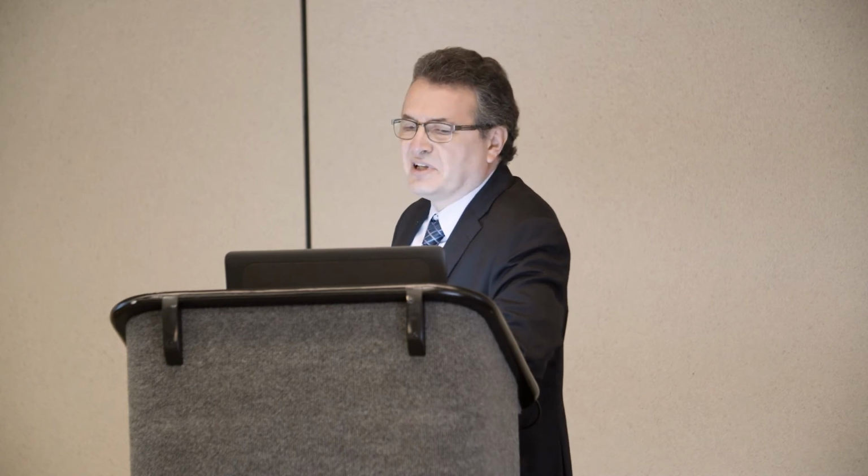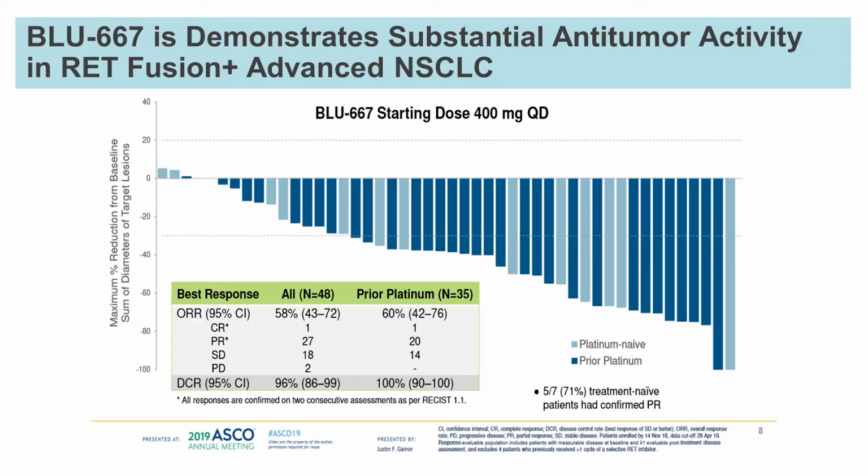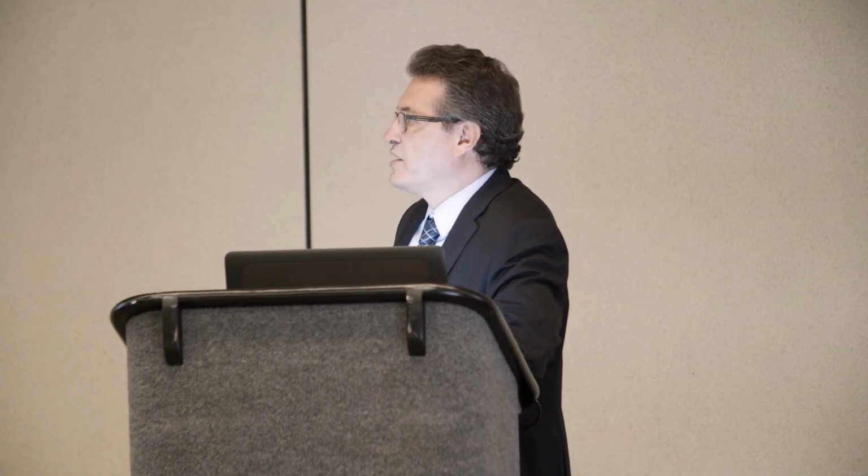The drug has demonstrated substantial antitumor activity in these patients with RET fusions. So this is a waterfall plot. Everything below 0 means tumor shrinkage. And as you can see, the vast majority of the patients had tumor shrinkage, with about 60% of the patients achieving a partial response. And that was regardless of their prior treatments. In light blue, you have the platinum naive, dark blue, the platinum prior treated patients, same outcomes.